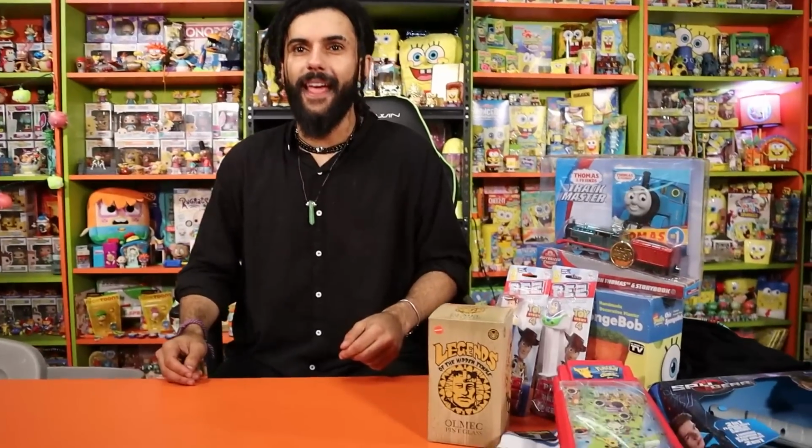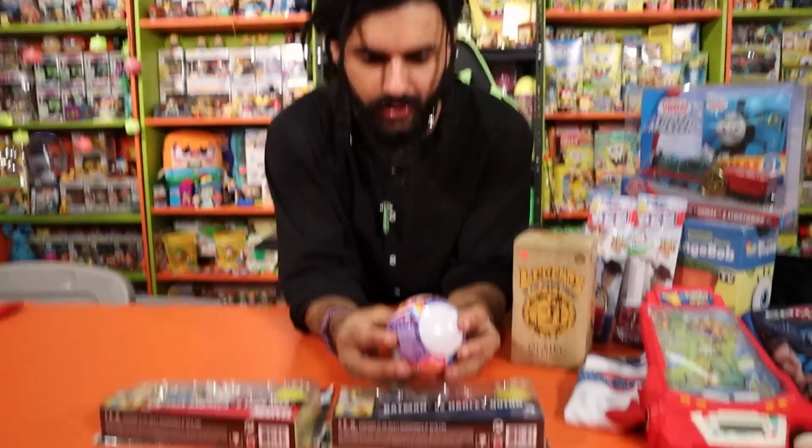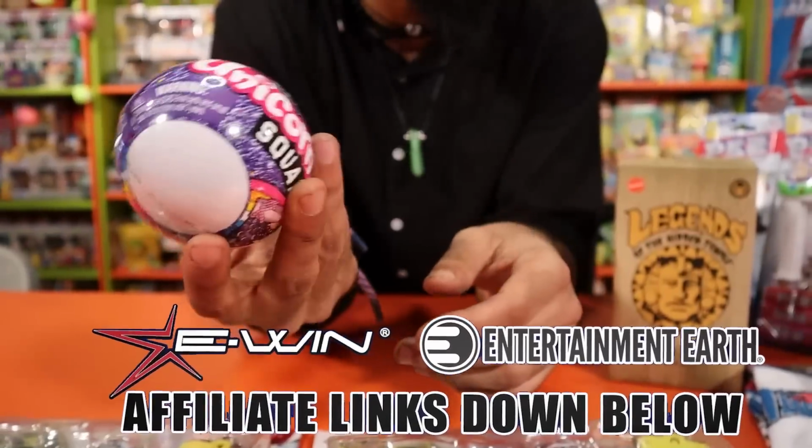This bottle's filling up. We got this thing right here. I don't even know what this is. It's like some kind of unicorn glitter ball. I got it for something where we were gonna shoot it out of it, but I ended up not using it. You know what? This one's kind of cool. The reason I kept this sealed.